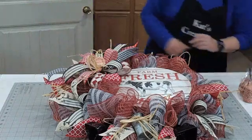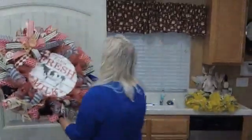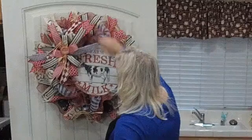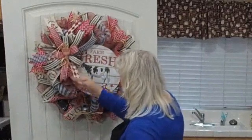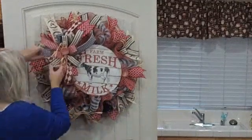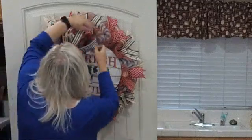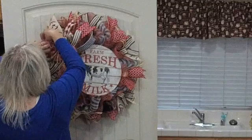Okay. Ta-da. Looks super cute. So, this is what I was telling you. You can just take your ribbon, put those little curls back in it. Just like so. Here's our red.